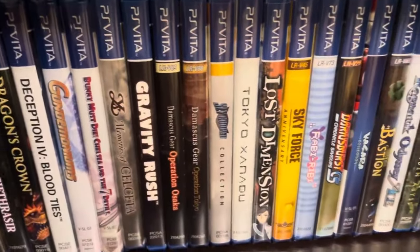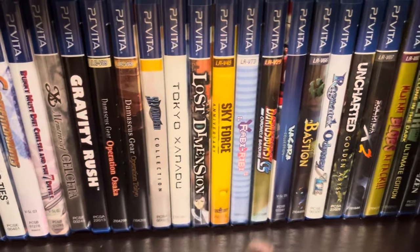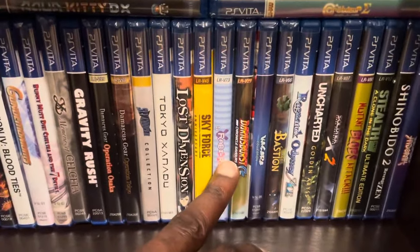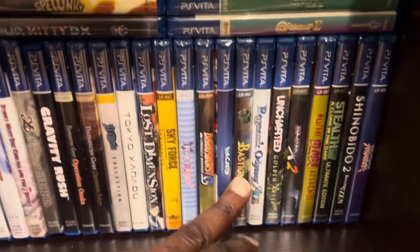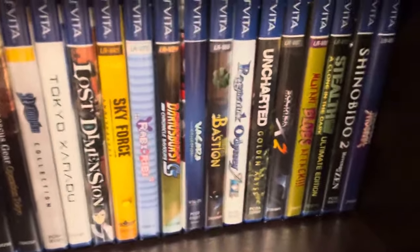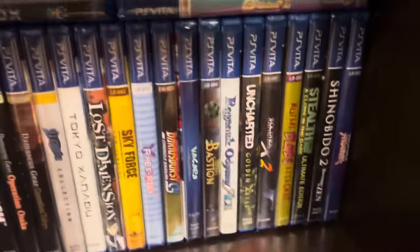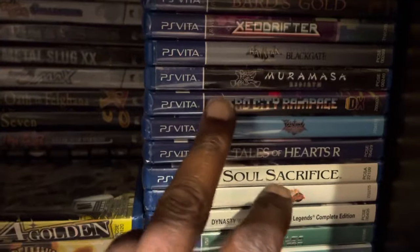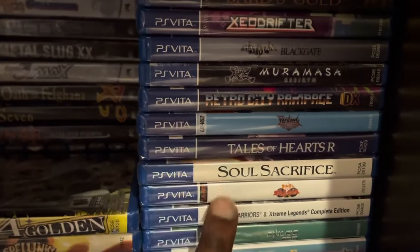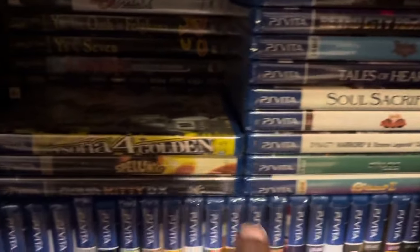Gravity Rush is a good one. Skyforce is a really cool shooter. Lost Dimension, if you've never heard of that series, check it out. Robbie Ribby, pretty cool platformer. Vasara Collection, an amazing space shooter. Bastion, if you liked Hades, that game Hades that was real popular a couple years ago, you'll really like Bastion. Shinobito 2, that's one that not a lot of people know about. Here we've also got Muramasa Rebirth. That's a really cool game. Tales of Hearts R, Soul Sacrifice. Yeah, Persona 4 Golden, Spelunky, just a lot of really cool Vita games.